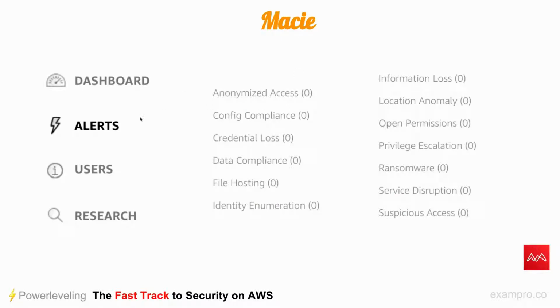There are alerts under Macie here, and there's a big list here just to give you a picture of what Macie could be doing with those CloudTrail logs or other S3 things. Some interesting ones like ransomware. I'm pretty sure Macie will also look at the contents of an S3 bucket and determine if there's any data in there that might be sensitive that you may not want to share, like passwords or stuff.